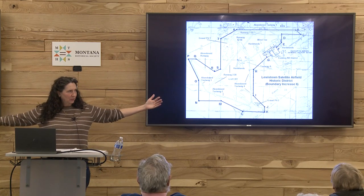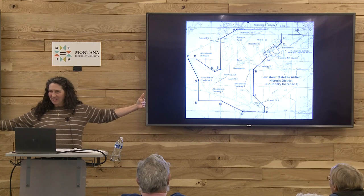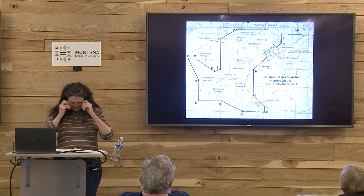Hard stands are absolutely enormous. They're still up there. If you go to the Cutbank Airport, you can still see them.